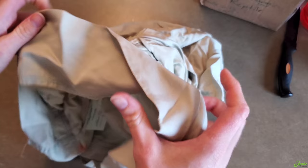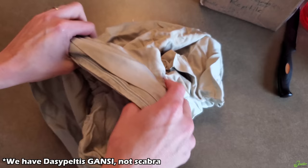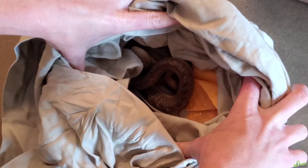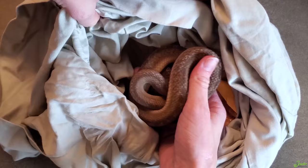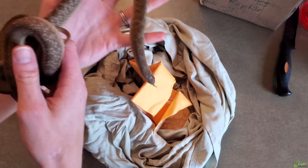I'm also curious what species Traveler is, what kind of egg-eating snake. We have Dasypeltis scabra and Dasypeltis fasciata. And... wow, you are gorgeous. You're much bigger than I was expecting you to be. Whoa. Hi, Traveler. Wow, you are a beautiful egg-eating snake.